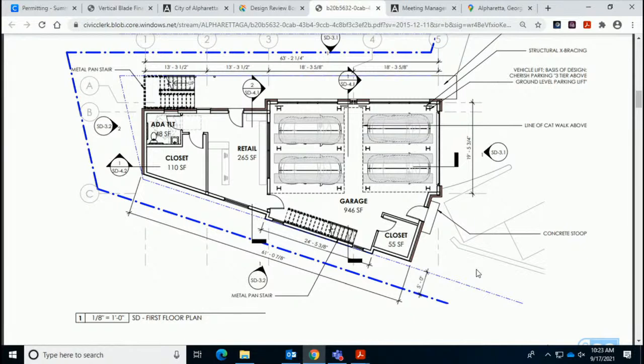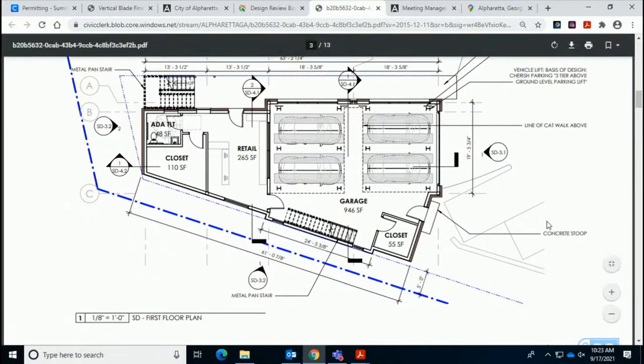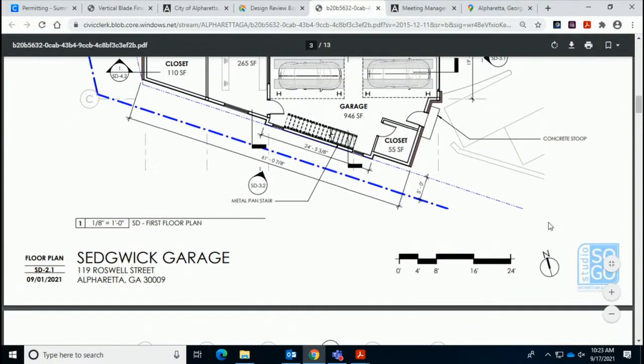Kenny, north is up on what we're looking at on the screen? Yes. Okay, thank you. Is that right, Gabby? Yeah, pretty close.